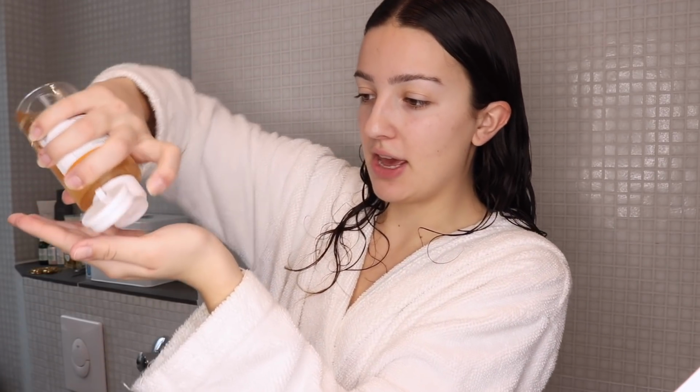This is called the Ready Steady Glow Daily AHA Tonic, and I don't use this every day, maybe every second or third day, and I squeeze some onto my hands, put that straight onto my face. And the reason that I don't use cotton pads is because they actually soak up so much of the product and your skin is kind of just left with a bare minimum.